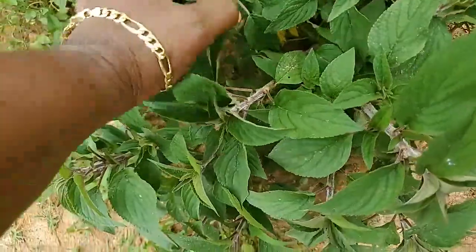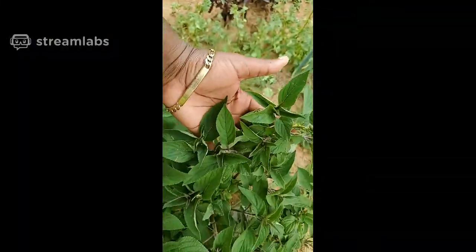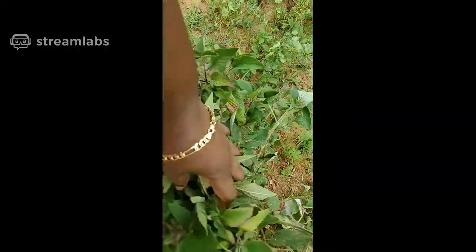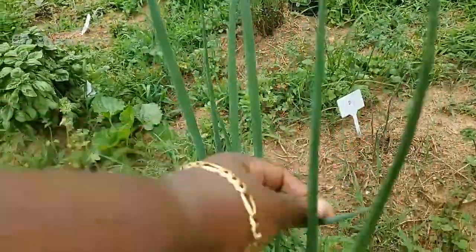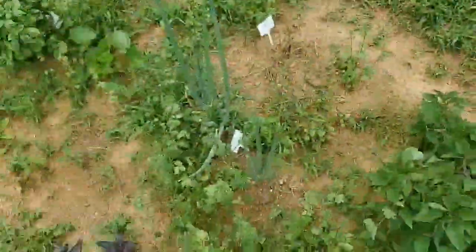This is pineapple sage. It smells so good, and it bears red flowers. So it's a splash of color in your garden, and you put this in your meats, in your stews. It smells so good. These are scallions. Yep, these are scallions, and these are ready to be used. So I'll be cutting from these when I'm cooking.